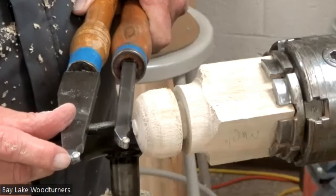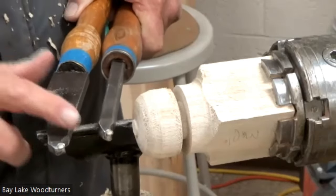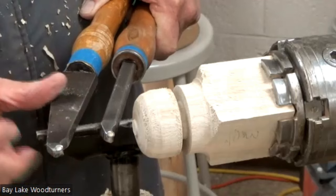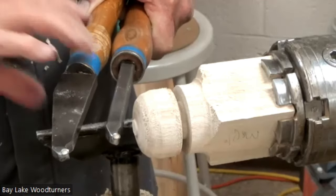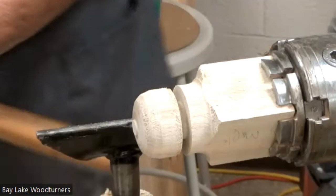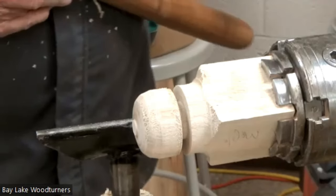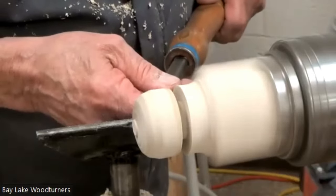Does that show up on the camera? That's your maximum depth of cut that you can take with that tool. So it controls how much depth of cut and makes it a relatively easy tool to use. So I'm just going to do a rough shape.